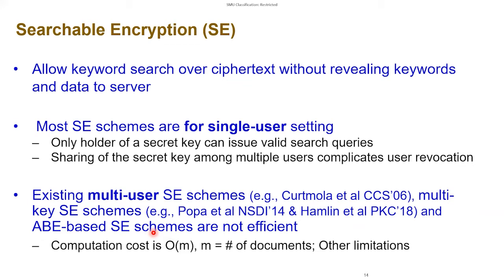Among the limitations, the biggest limitation for practical applications is that the search computational complexity is proportional to the number of documents. The number of documents in the cloud can be in the millions. To conduct a keyword search, the server has to go through every document, searching through every document looking for a match. So it is computationally expensive.